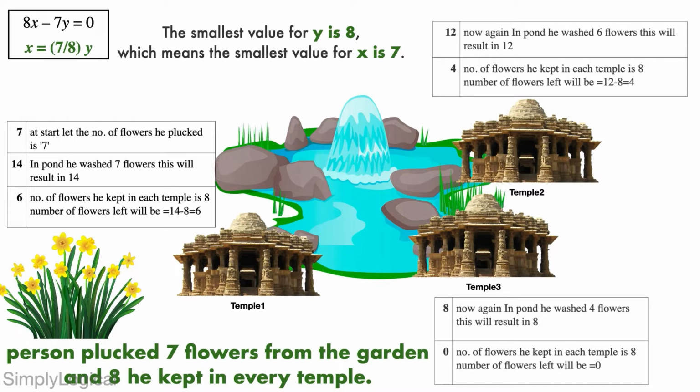The solution to this puzzle is the person plucked 7 flowers from the garden and kept 8 in every temple. So by following these simple steps, we can find the solution in less time and accurately.